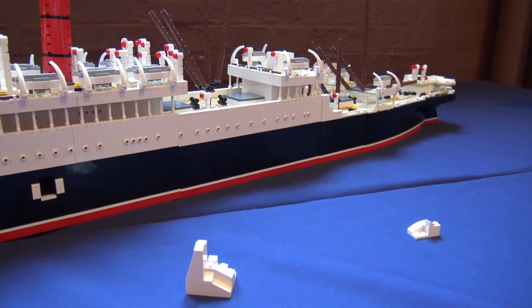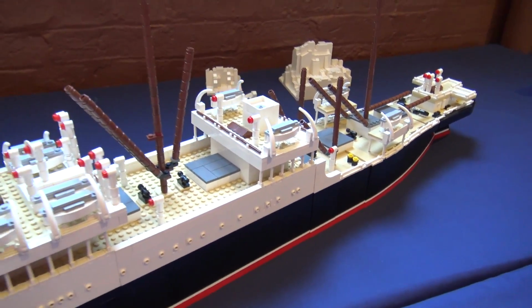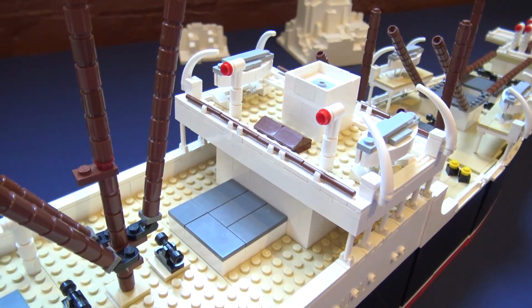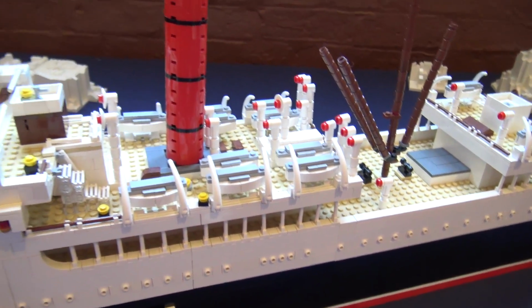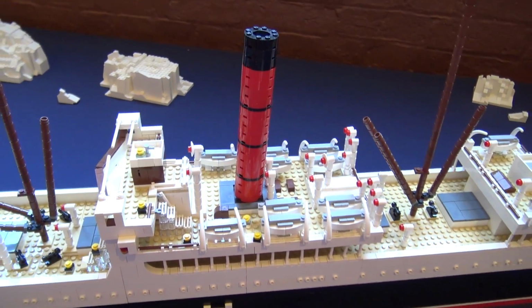And then of course we've got trying to make sure that there were the right number of lifeboats for the time I was setting it in, because this is about 10 to 4 in the morning, so not all the 12 lifeboats or so that were supposedly found were there at the time. So, yeah, keeping it busy.